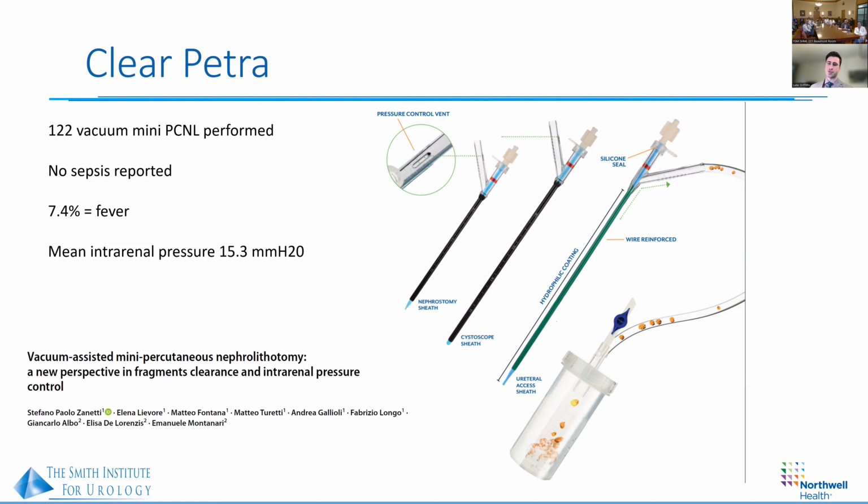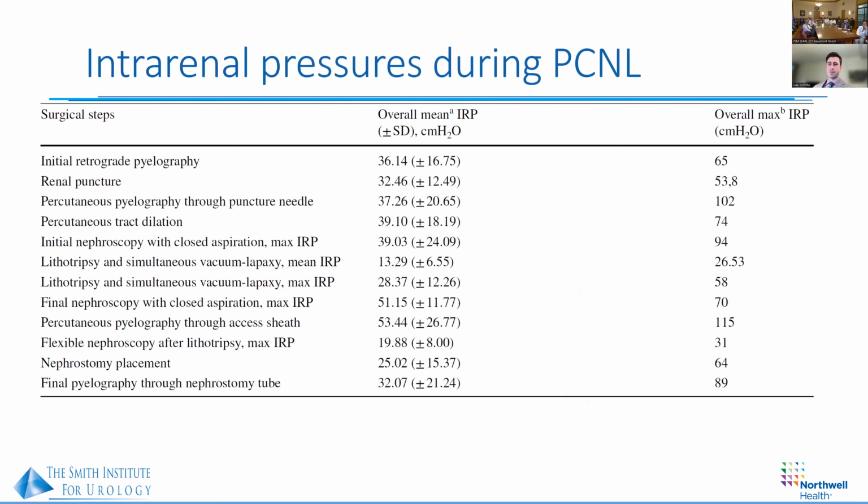And of course, one of the issues we have is that when you're using a smaller tract, you have a higher increase of pressure in that field. And there's less outflow when you're working through this channel. So they had high success achieved with stone removal. And what they did was they put a pressure transducer through an open-ended catheter to record the different pressures at different steps of the case. Their highest pressures were noted during the nephroscopy, the final nephroscopy period, and through the closed irrigation when the pyelography was performed. So here's some of their different areas.